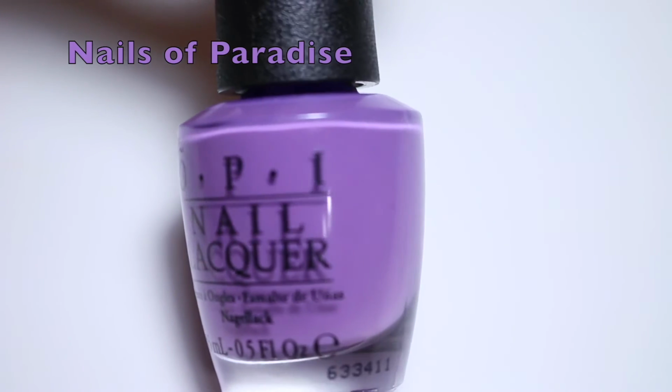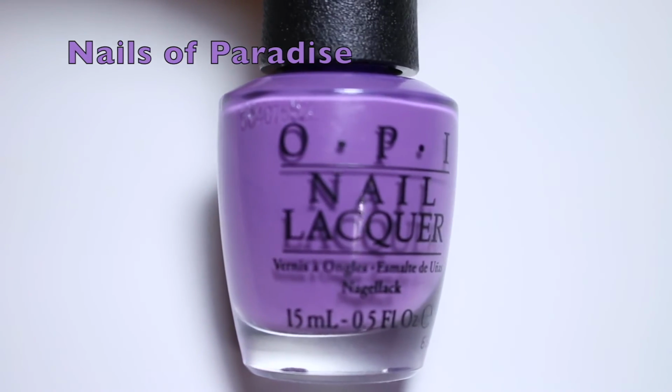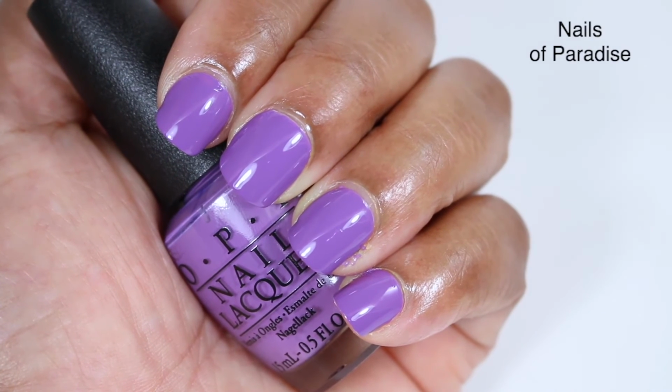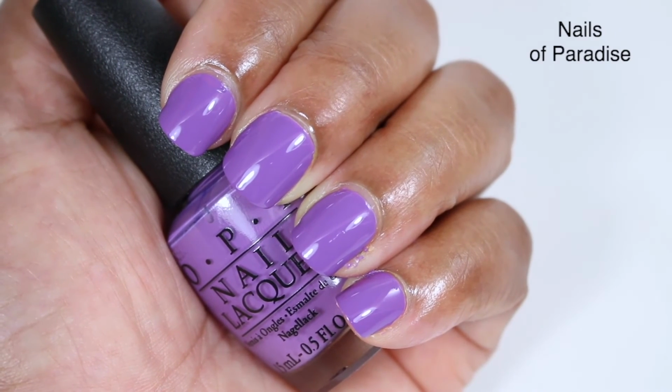The next polish is the second of the 3 Ulta exclusive shades, and it's called Nails of Paradise, and this is a perfect purple. Like I said, I love purple, and this one is so creamy and it glides on like butter. This is an amazing polish, and it only took 2 coats for me to get it to look this nice.